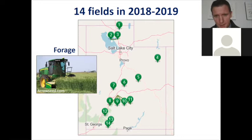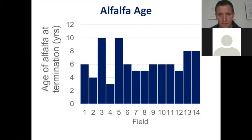These, you'll notice, are more spread out across the state, and we have more of them in the central southern regions. The age of the alfalfa in these trials was very similar. We had a lot that were around 5 to 6 years old, but we had a couple again that were 10-year-old stands.